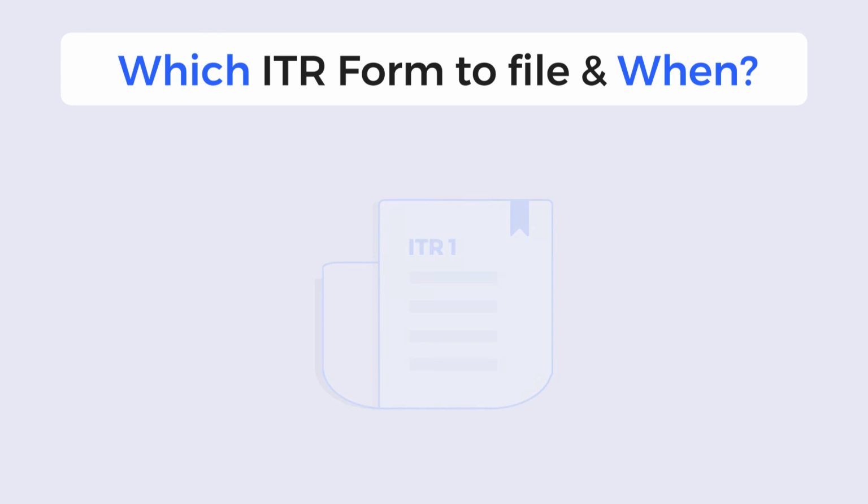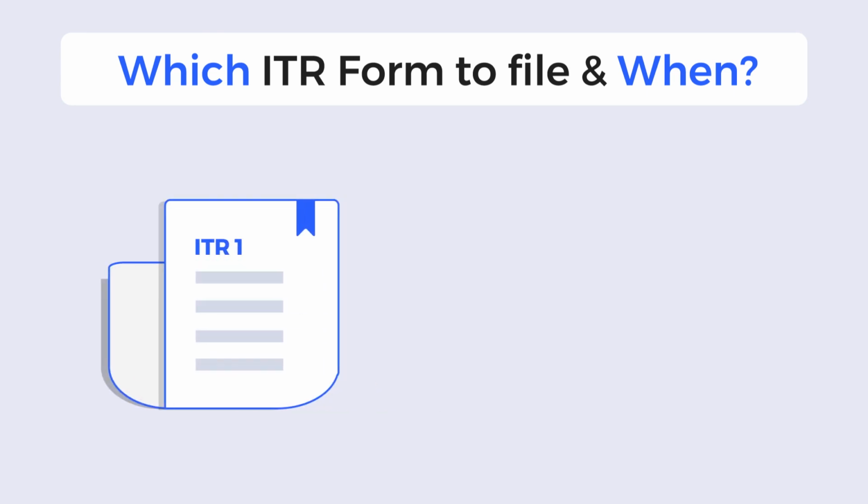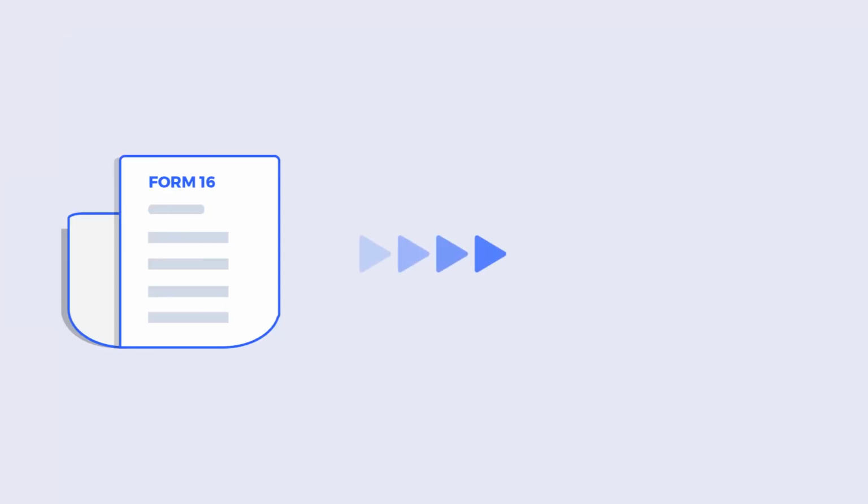Individuals having salary income can file ITR 1. The due date to file ITR 1 is 31st July. You can use your Form 16s to file your income tax return.